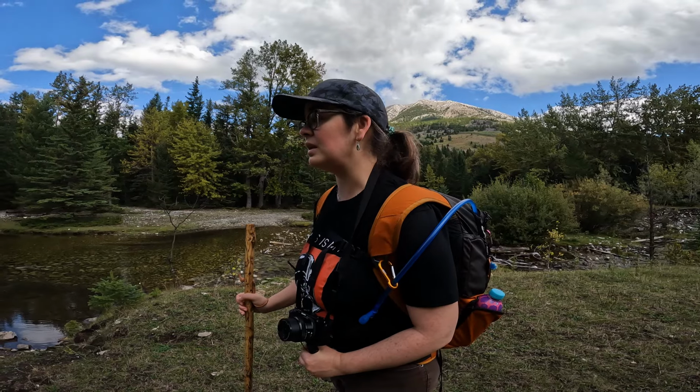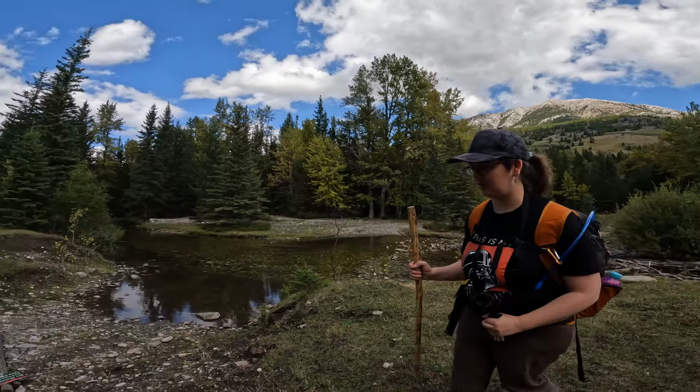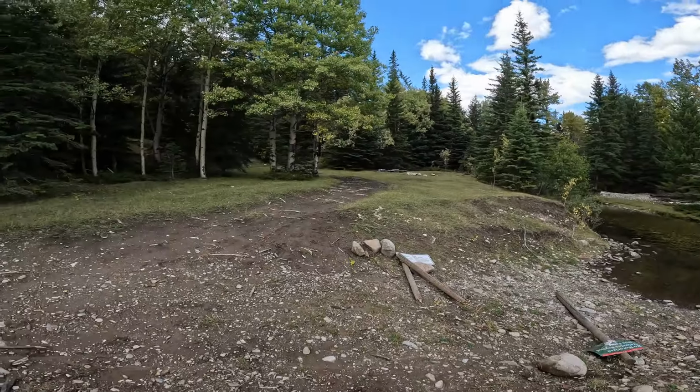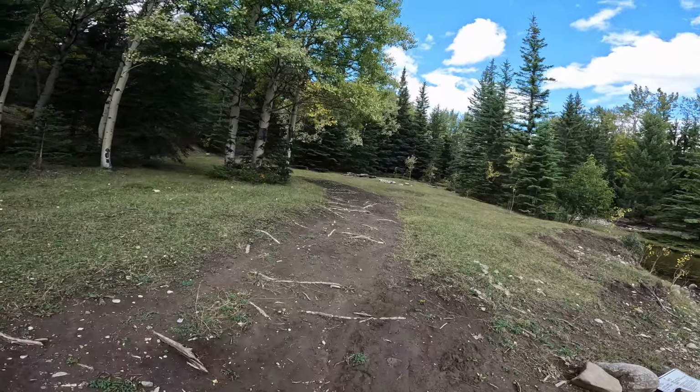Mm-hmm. I never did bring the water shoes with me. Yeah. I took them out of my bag. Well, that's okay. Wet feet on a hike, it doesn't sound like my idea of a good time.